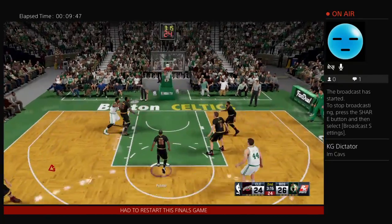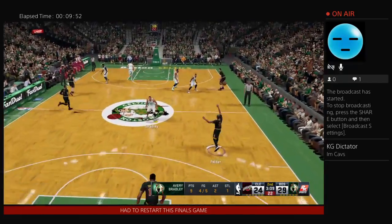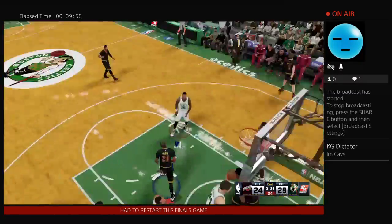Bradley, no one around him. Gets it to go from beyond the arc. And they're just raining threes on both ends. Boy, I love the answer. You come at me with the 3, I'm coming right back with my own triple.